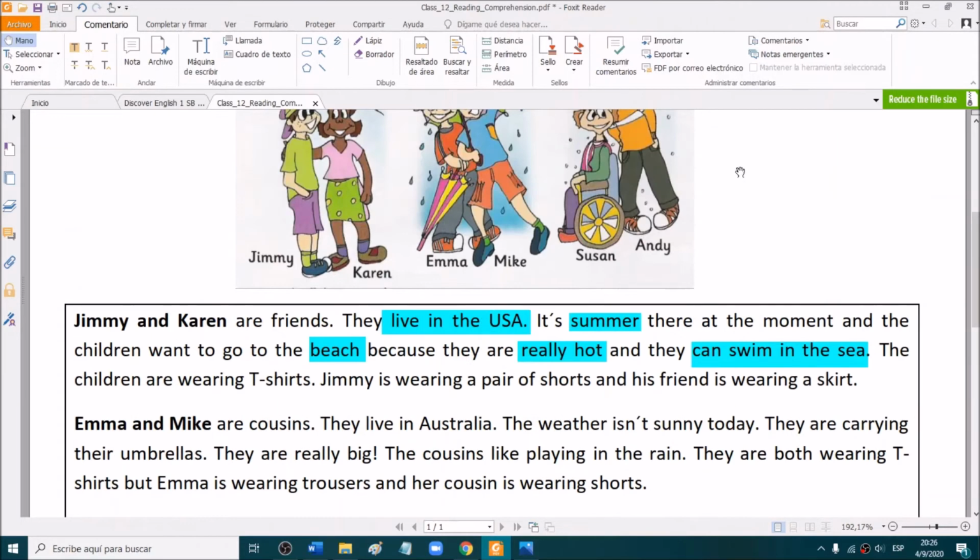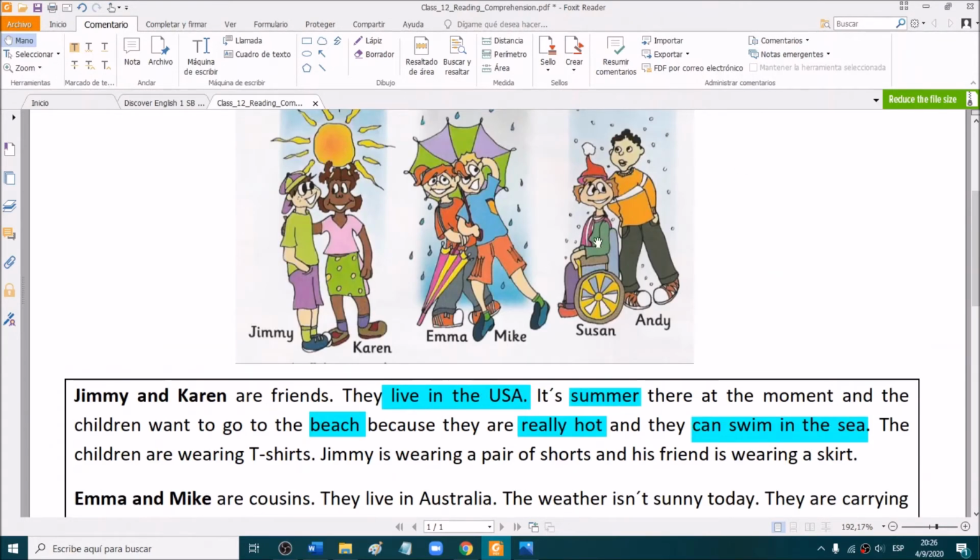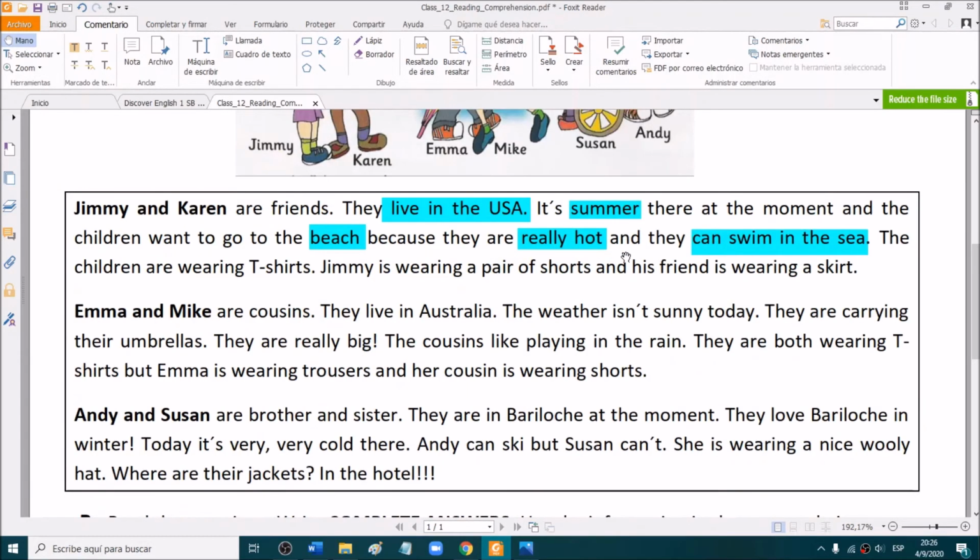Okay, so it's very, very cold, but they are not wearing jackets. They left them at the hotel, okay? So, let's take a look at the questions.